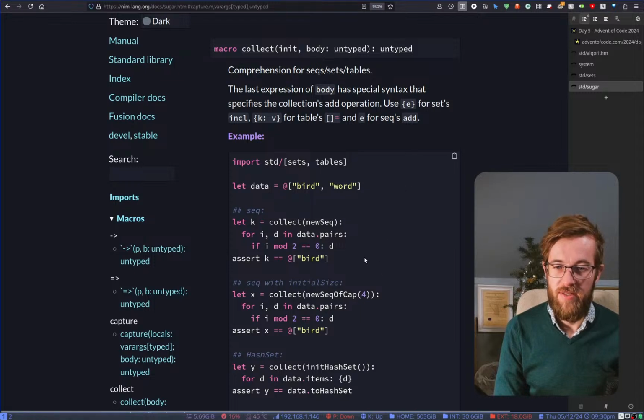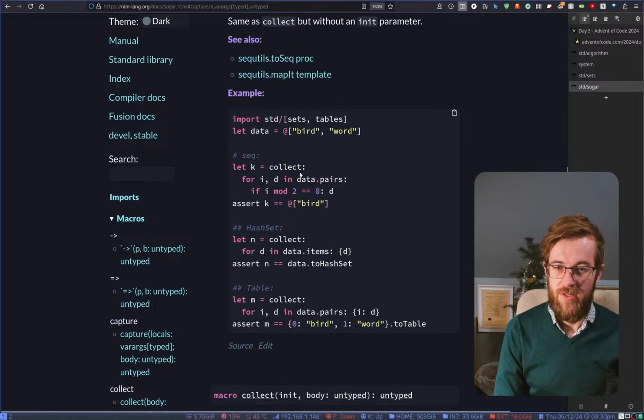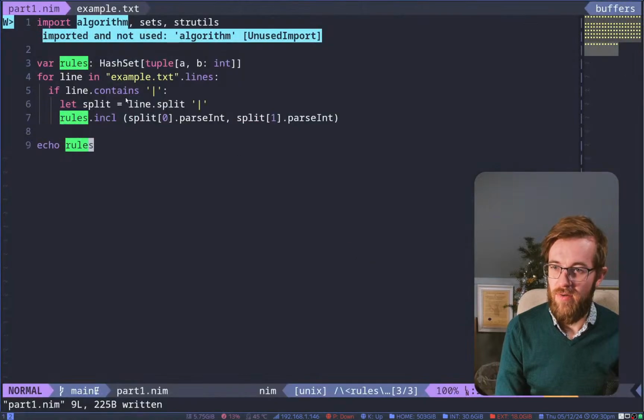Ooh, so we can collect. We can collect into a new init hash set. And this is just without the init parameter, which in Nim most often you don't need to initialize your containers. They just do that. The null state is a valid container, just an empty valid container. So we can do this and then I guess just return it. Oh, in a hash set we need to do this. Okay, we can try that.